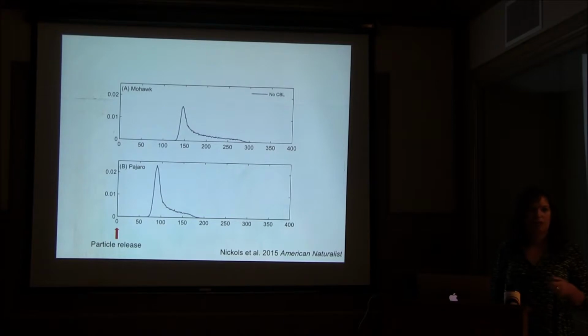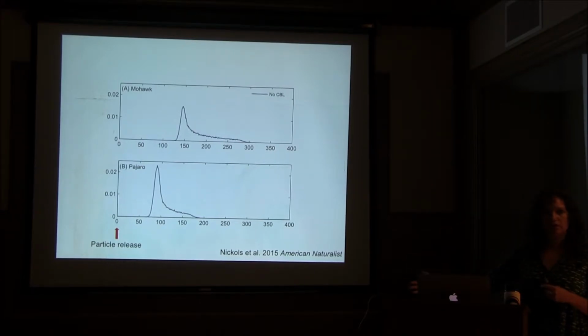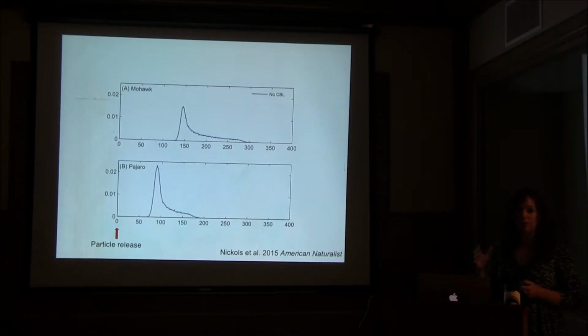And a lot of models that use hydrodynamics and then look at larvae don't often include some details of the biology of the larvae, and so the pre-competency window is often missing from some of the larval dispersal models.